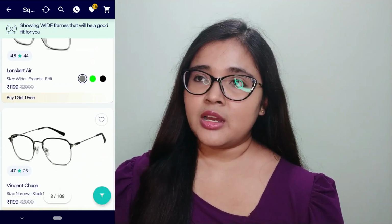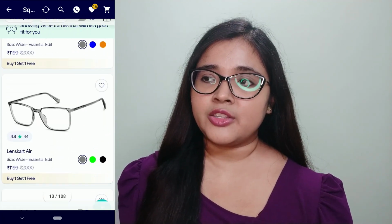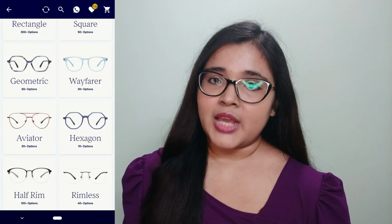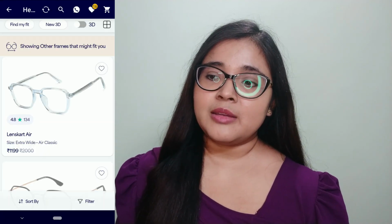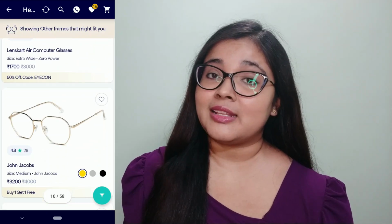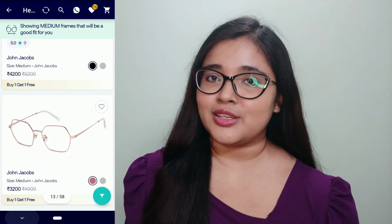So rectangular, oval and cat eye are the three most common and widely available eye frame shapes. But इनमें से अगर थोड़ा सा हटके आपको कुछ चाहिए, then you must visit the Lenskart app or the Lenskart store near you. Point number 3 is the color of your eye frame.